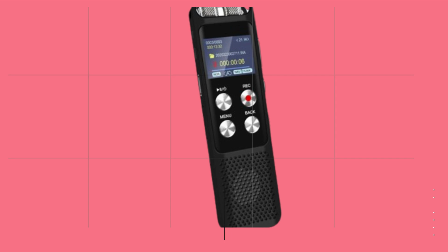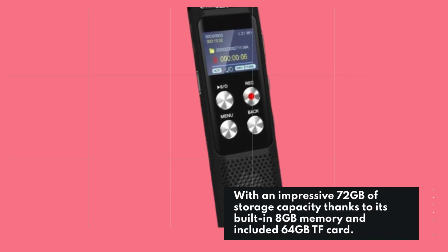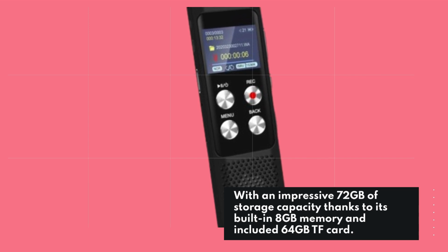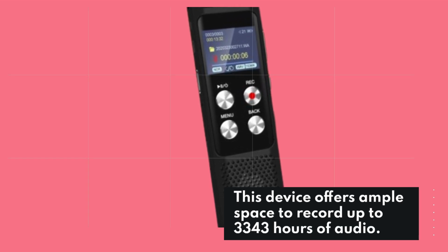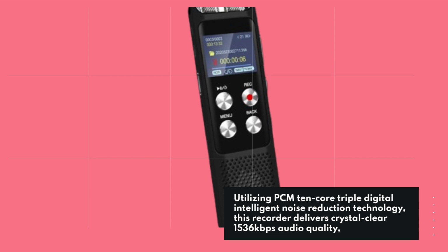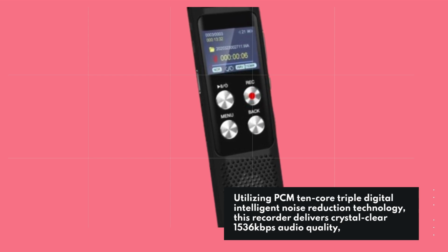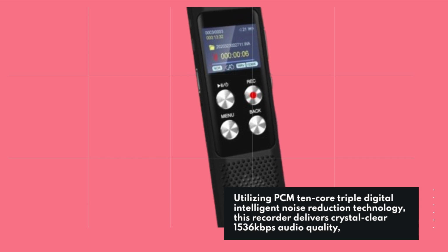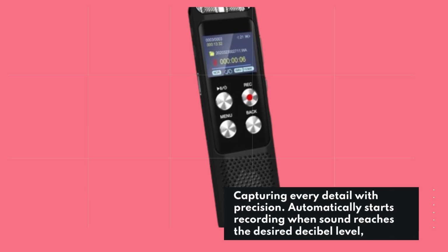With an impressive 72 GB of storage capacity thanks to its built-in 8 GB memory and included 64 GB TF card. This device offers ample space to record up to 3,343 hours of audio. Utilizing PCM10 Core Triple Digital Intelligent Noise Reduction technology, this recorder delivers crystal clear 1,536 kilobits per second audio quality. Capturing every detail with precision.